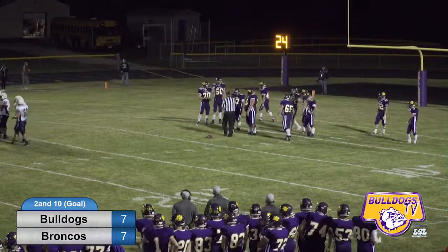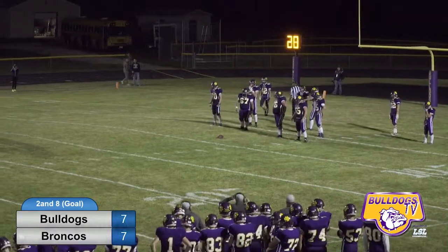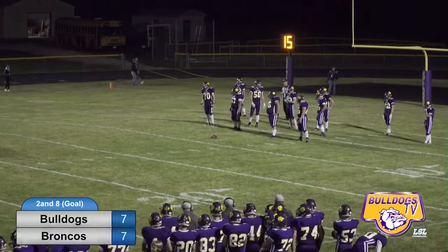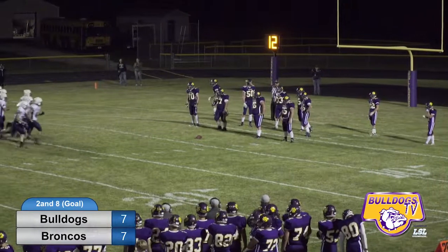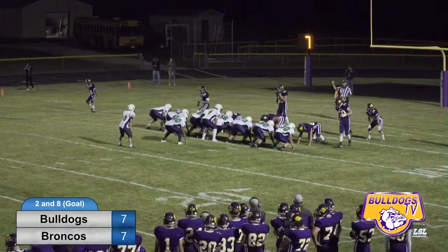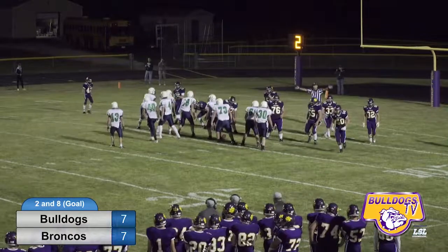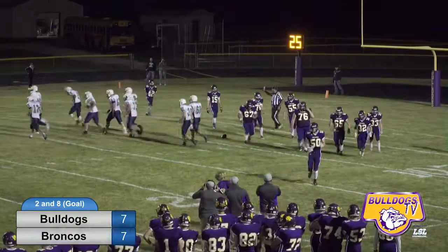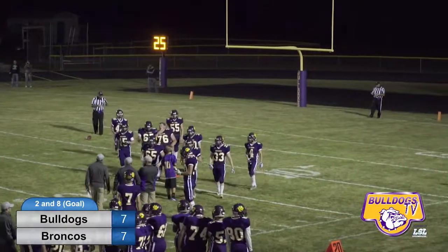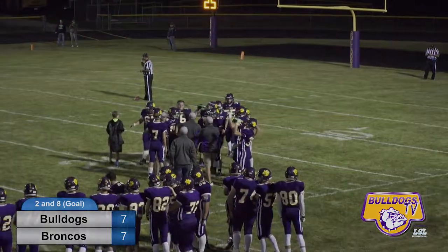2nd and goal from the 8. They've been feeding Suarez the ball quite a bit here in the second half. A couple of pass plays that were overthrown. They haven't used Cruz too much here in the second half. They used him quite a bit in the first half. And he is a big guy. There's a timeout called by Belmond Klemme. 7-7. 2nd and 8 for the Broncos with 22 seconds left in the third, and we'll be back with more action on LakeMillsBulldogs.com.